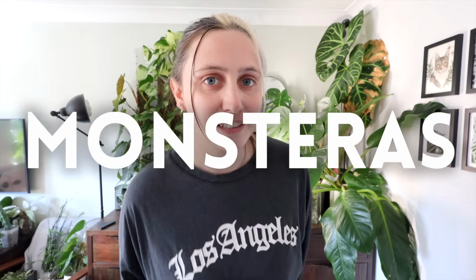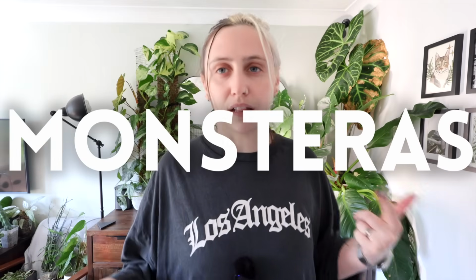So anyways, the cream splash. That's my final pick. For monsteras, I actually don't have very many of them in my collection right now. And I've tried loads, but there's a lot of them that don't really vibe with me or grow well for me, so I've just decided they weren't for me. But I was able to pick 3 pretty nice ones. So let's go through them.